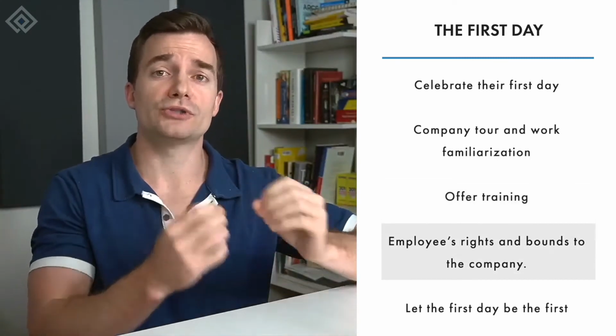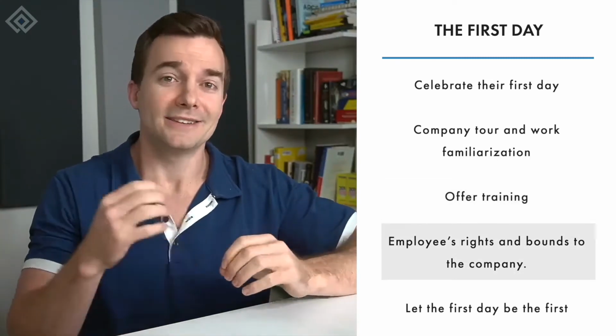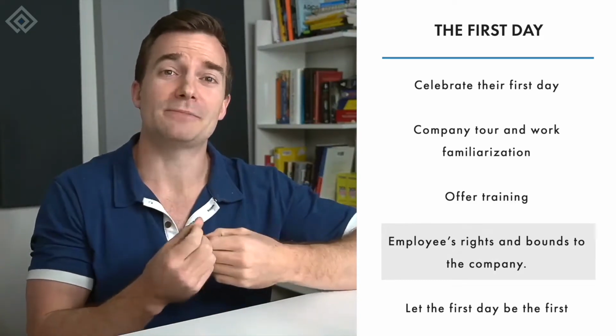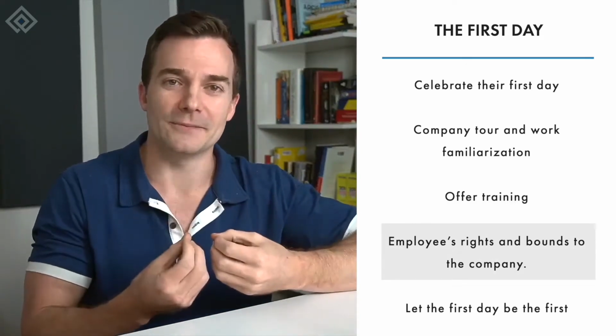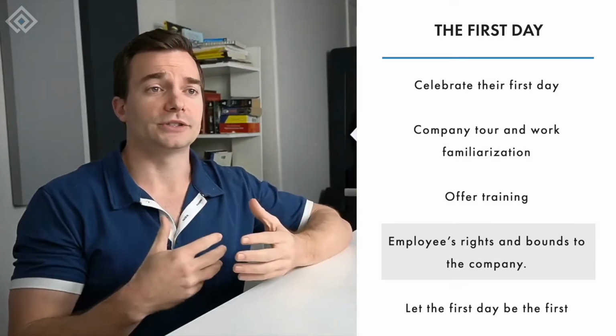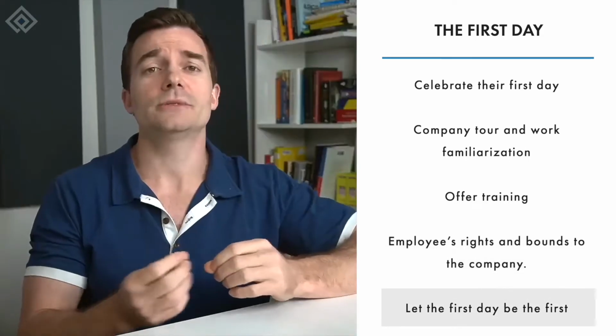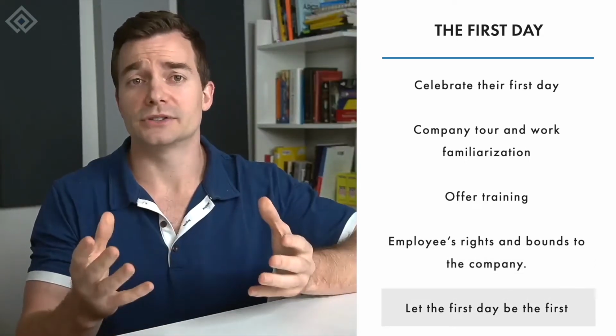Next, discuss the employees' rights and bounds to the company. Yes, you do want them to know everything about the company, and you should also balance this by properly taking care of the employee. Think of things like medical insurance, company protection, leave, and other types of benefits. And it's also important to let the first day be the first and start your actual onboarding on day 2.